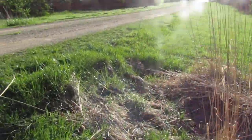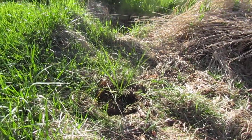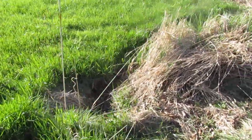I planted this. This is a grass, an ornamental grass. I can't remember where. I think I got these at Barrett's in Adrian. Yeah, I got them at Barrett's in Adrian.